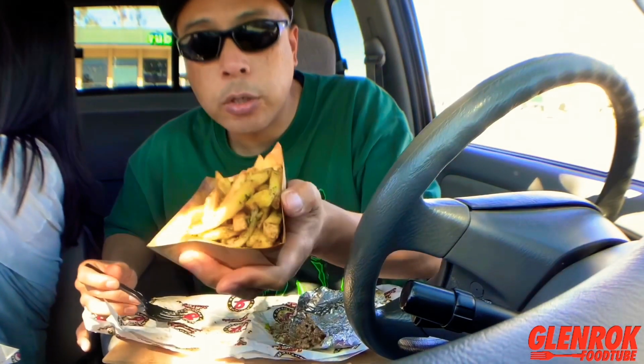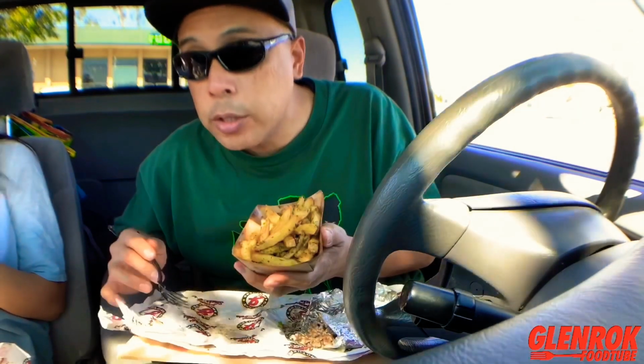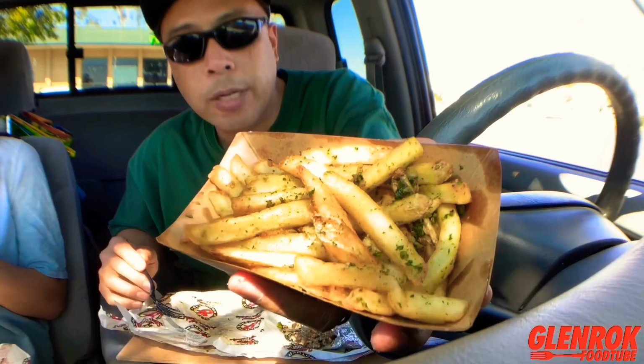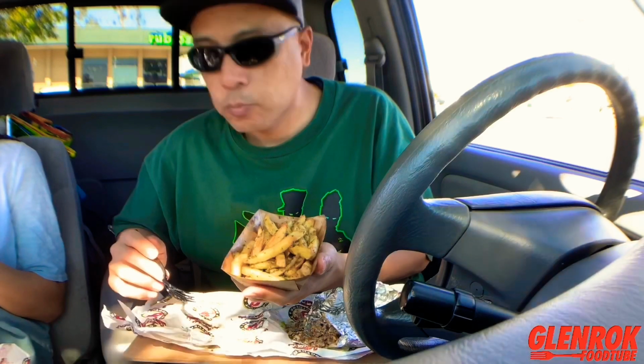Their sandwiches are typically good. Can't remember the last time we had Gaglione's, but it was good back then. It wasn't too salty. The meat wasn't too salty. The sandwich was on point. The fries were, I still remember it, greasy like this. And I never was a fan of it. If it was greasy, I wouldn't get it anymore.